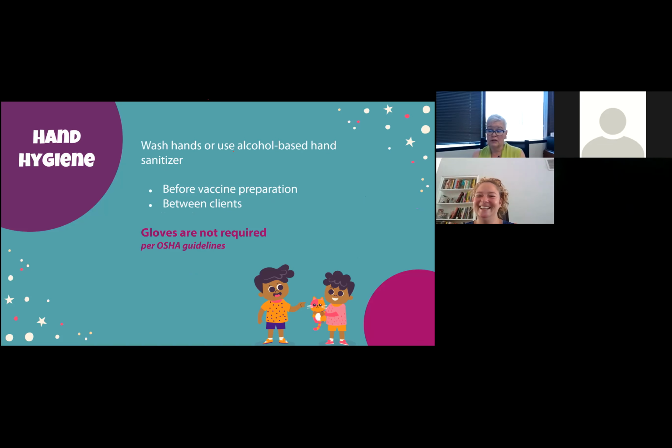Hand washing for 20 seconds. You all know how long 20 seconds can be. So you're going to wash your hands or use an alcohol-based hand sanitizer. You're going to wash your hands before vaccine preparation. After you prep the vaccine, you go back into the room, you're going to wash your hands again. I always do it in front of the client because I think that it's just a good example.